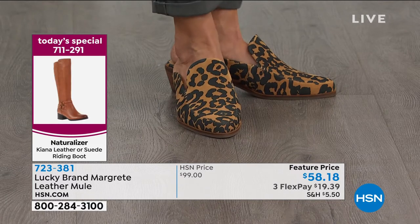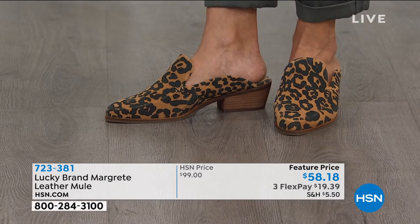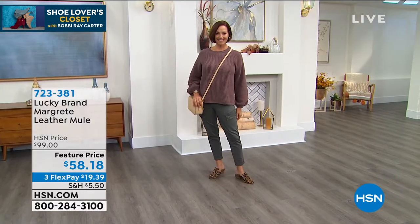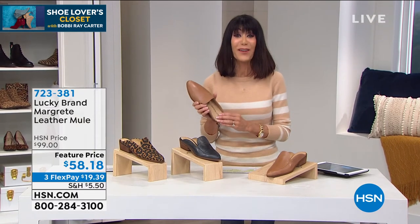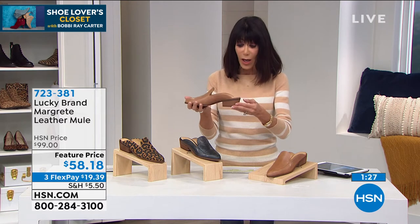And at $58.18, we sold this for $99. We've taken $41 off the price for everyone today. So enjoy it. And the cool thing about this, whenever we do offer you specials like this in my Shoe Lover's Closet, you still have the return policy. You still have the extended return policy to the end of January. So you definitely have that opportunity to get it home, to enjoy it, try it on.